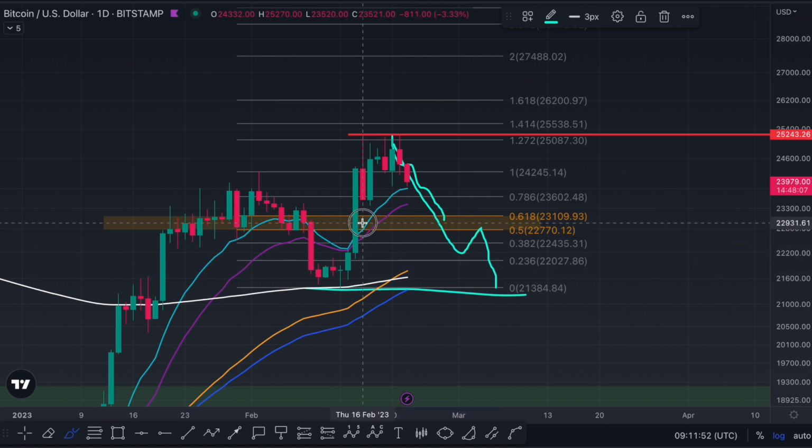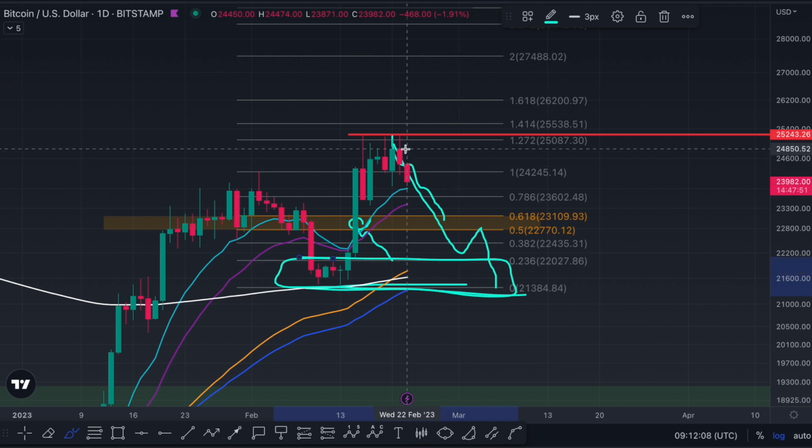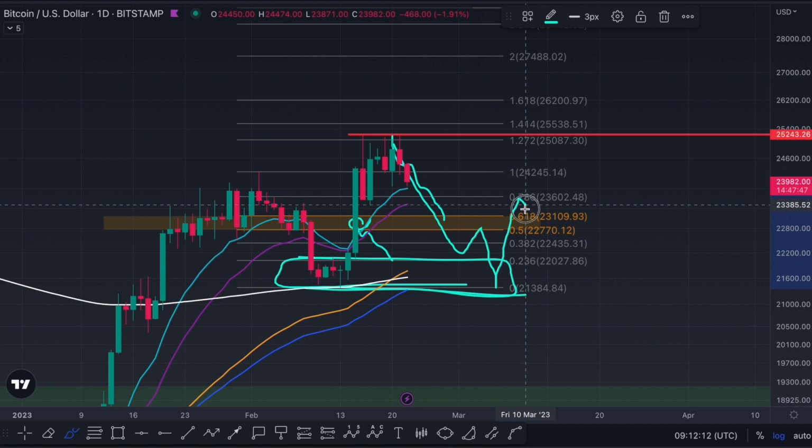Now, I made a video before we pumped through this and I said we could dump to this area over here. We just need to hold it as support, this area over here between the 0 fib 21,384 and the 236 at 22k full stop, so psychological level. So if we do lose the golden pocket, you can still come down to here and reclaim the golden pocket. It's not what really should be going on, but yeah, it can definitely happen.